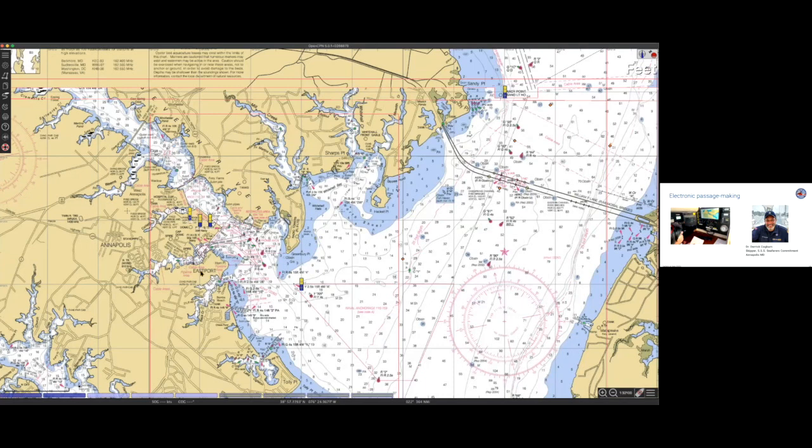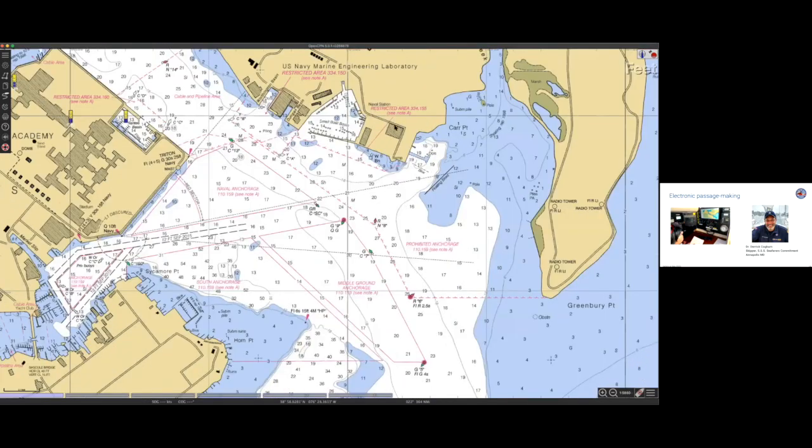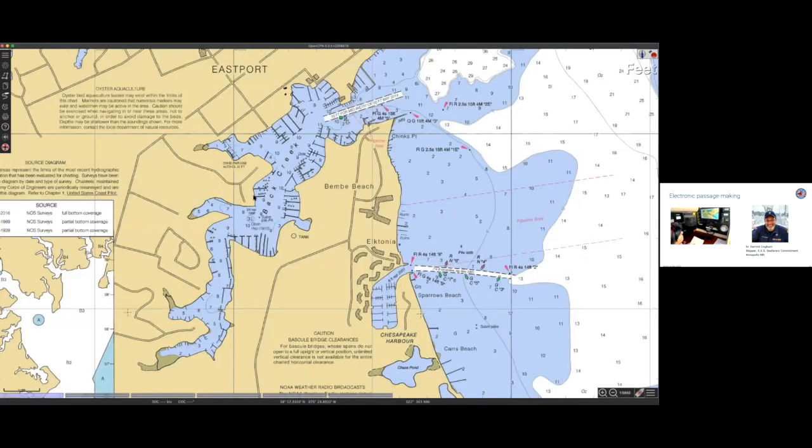So this is Annapolis. This is Back Creek. I'm going to go in one more time and show you. This is where our vessel is berthed, right here in Back Creek. Our clubhouse is located right here. So when we get ready to take a voyage, we can start plotting from where the boat is located, right here, out the channel to get out of Back Creek. So this is the heading that I'll need to take when I'm on board to get to this channel to exit out.